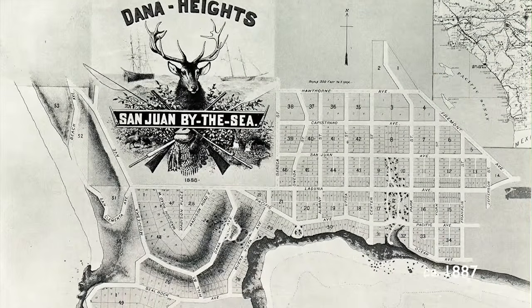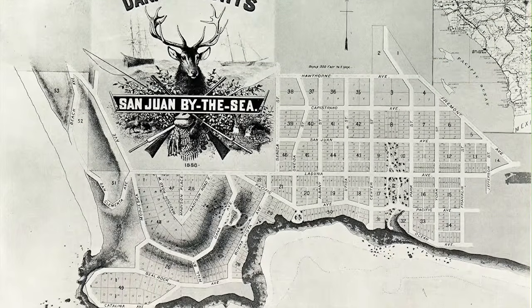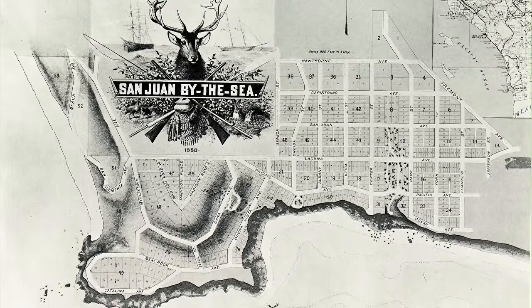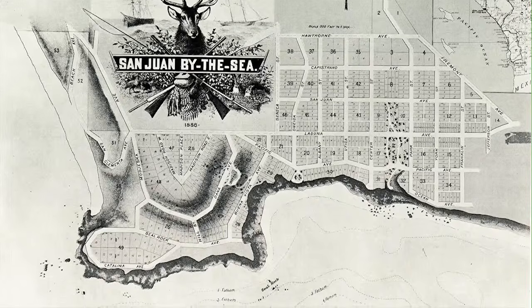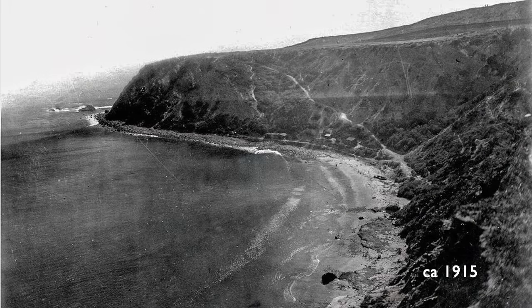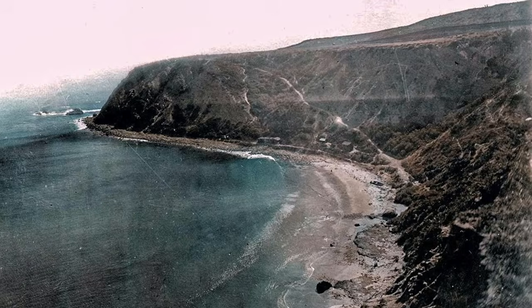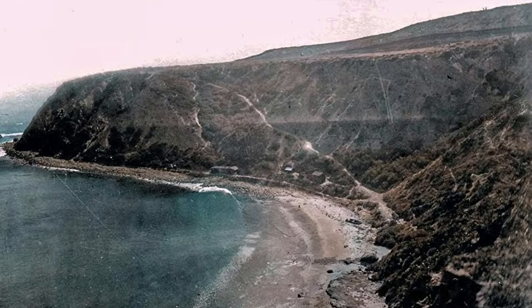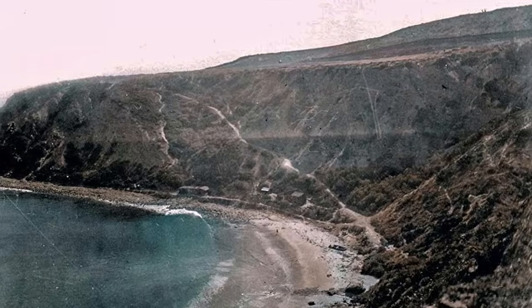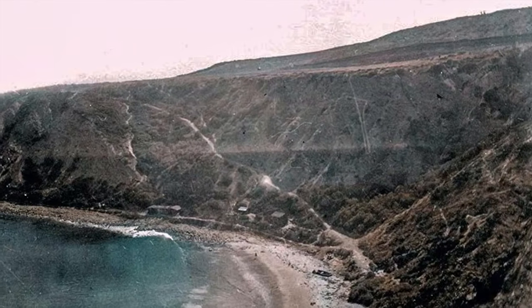1887 also saw the first attempt at creating a city in Dana Point, an offshoot of San Juan by the Sea. It was titled Dana Heights, but it was really nothing but a paper town. This is pretty much what Dana Point would have looked like at about that time. Now I know that Judge Richard Egan, a justice of the peace in San Juan, is said to have successfully lobbied to rename the headlands as Dana Point in 1884.